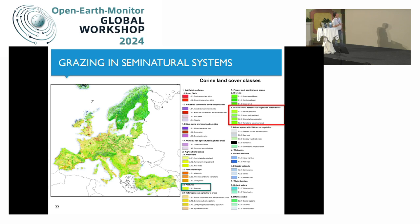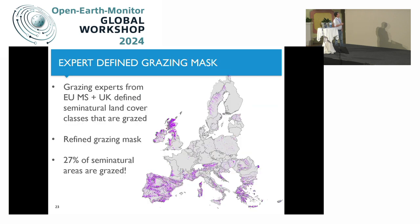So this is again green land cover. We can see that these traditional approaches focus on pasture, the pasture class, and they ignore this. There's even a class called natural grassland, implying that there is no human activity there. And then there's moors and heathlands, sclerophyllous vegetation, transitional woodland scrub, right? And what we did is, again, we sat down with experts, we used LUCAS data, we did the same thing that I showed you before, machine learning and so on. And we identified all these semi-natural areas in Europe, the mask I showed you before, and 27% of them are grazed. So perhaps we should rethink the term natural grassland.